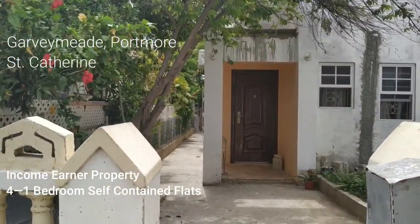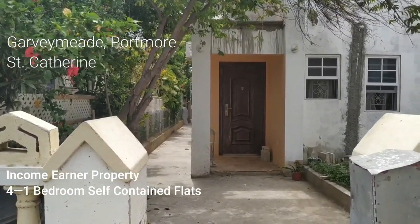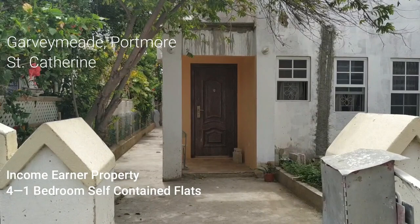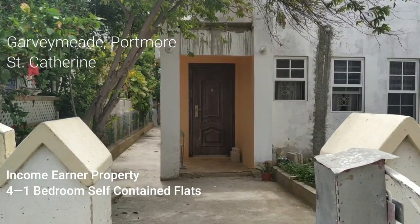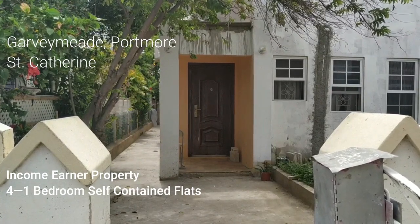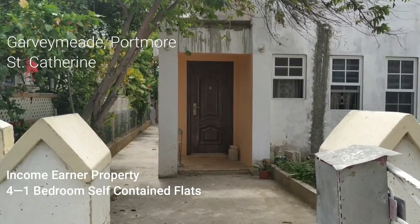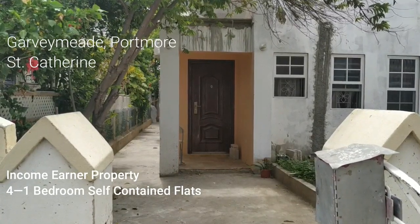You know you're in Jamaica when you have that cool Caribbean breeze from the Caribbean Sea, guys. So if you want to earn some money, this one is for you. It actually has 4 one-bedroom units on it. Imagine getting 4 one-bedroom units in Garveymeade, and 3 of them already tenanted. 1 you will need to put your fixing and complete what they started. All right, I know you have it in you.